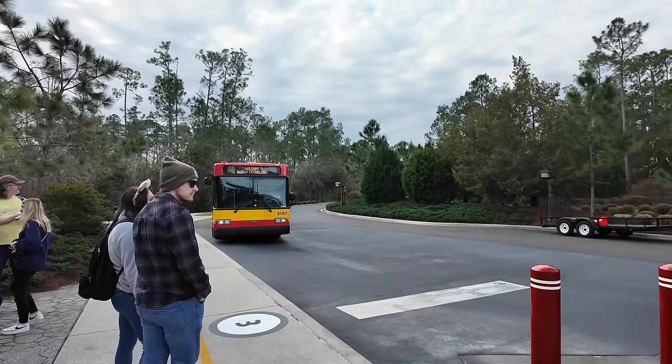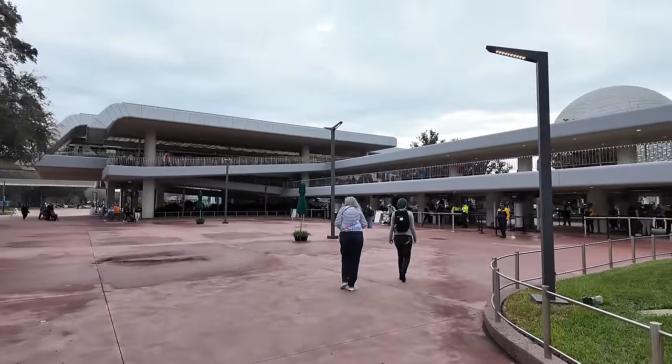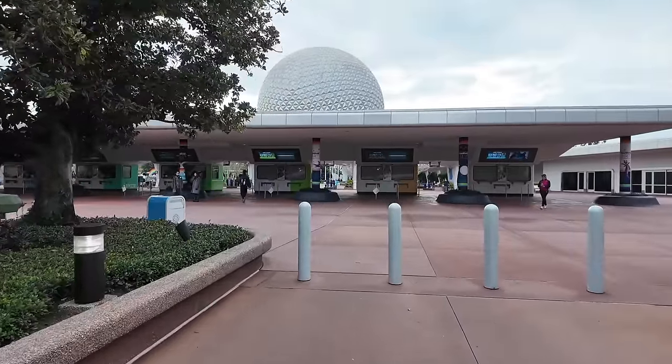We have got a lunch reservation at Space 220 today, coming up at 12 o'clock. We've not had any breakfast yet, so I think we're probably going to get some food in the park. And we have just arrived at the bus station now. I'm very excited to see the new stuff that is in Epcot. All the walls are down, apparently, and there's a new Mickey Walt statue.